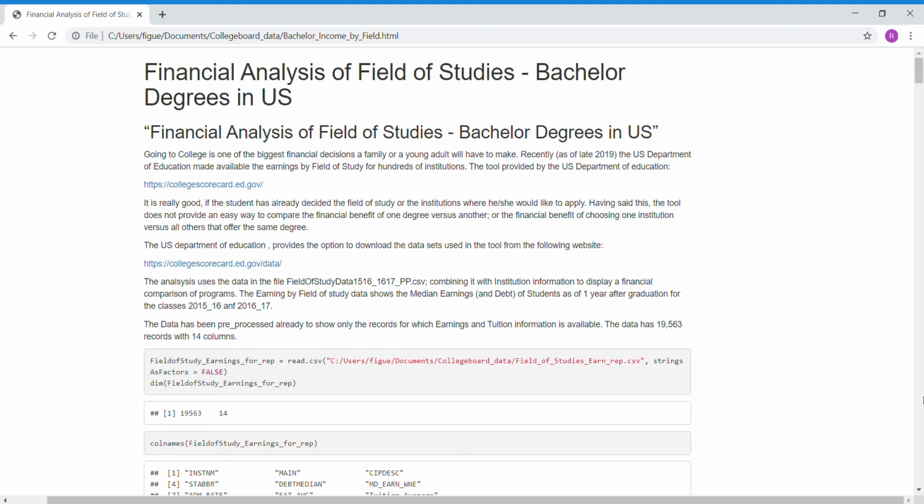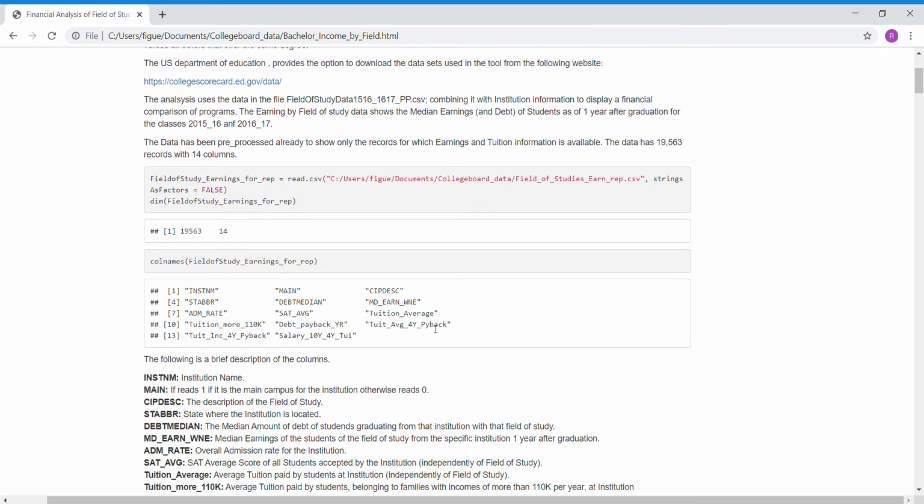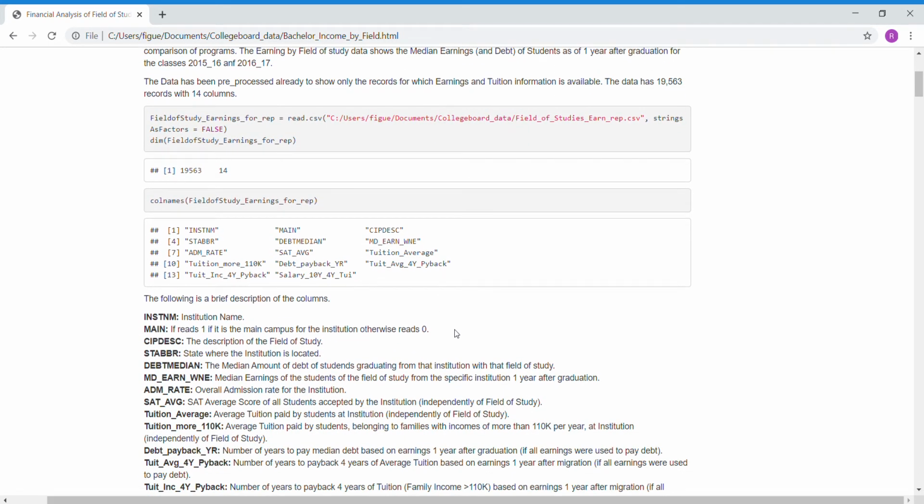This is a statistical analysis based on the information downloaded from the College Scorecard website. It has to do with the earnings by field of study that we have been explaining and looking at over the last couple of videos. This is exactly the same information. We are going to review the close to 20,000 records for the fields of study offered by thousands of institutions in the US.